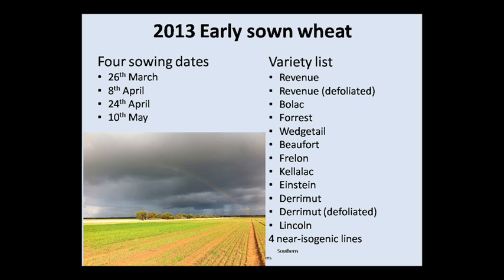We had quite a big variety list set by SFS, Cyro and FAR as well, just so that we didn't miss anything. And that's a mix of winter wheats and spring wheats there. And we also had some defoliation.